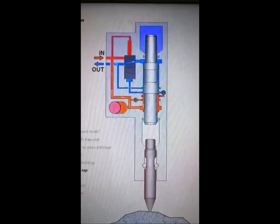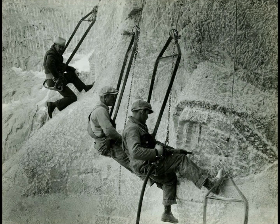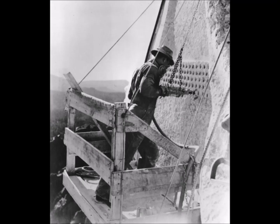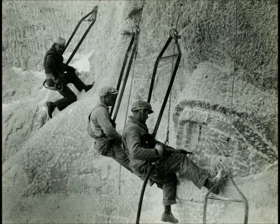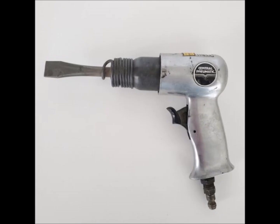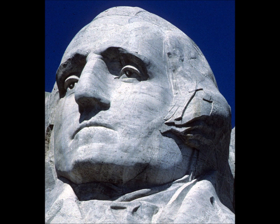Once adequate rock had been removed, the carvers would then take over. By drilling a series of shallow holes in a closely spaced grid, and then removing these grids by drilling obliquely, a process which they called honeycombing, the carvers got very close to the finished surface and completed the final stage by using smaller, handheld pneumatic hammers. The hammers were used to first remove the roughness left by the honeycombs, and then to create the defining features such as wrinkles or pits in the skin.